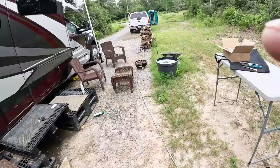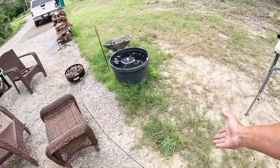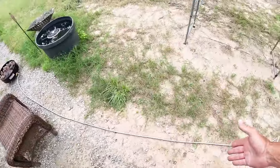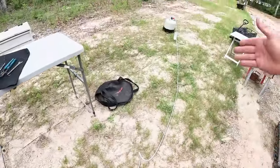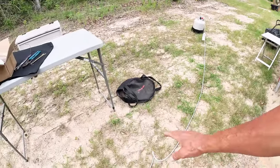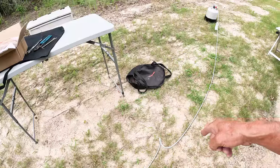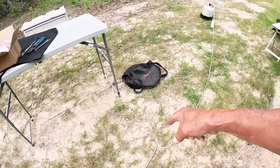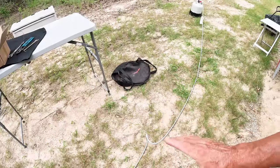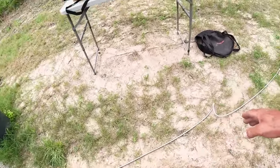So when we're sitting around the fire, the bottle would be like right here. Thanks to this new hose, we can get that propane bottle way over there. And because it is a steel sheathed hose, you don't have to worry about your rubber line getting kinked or cracking from sun exposure. It's well protected.